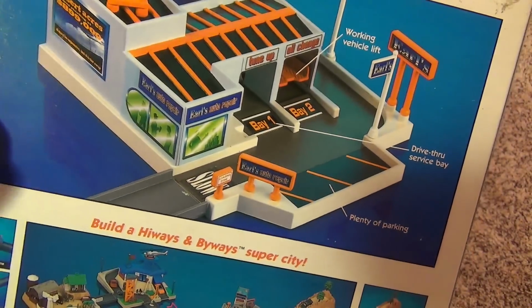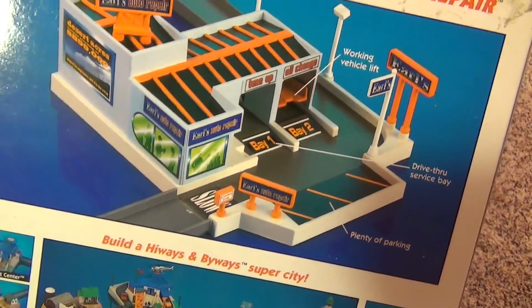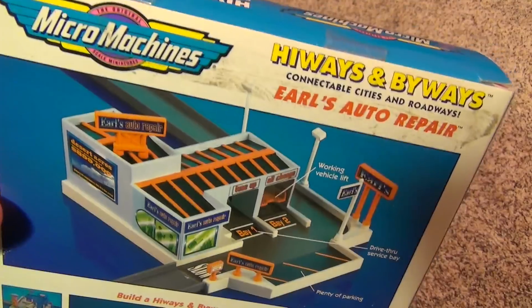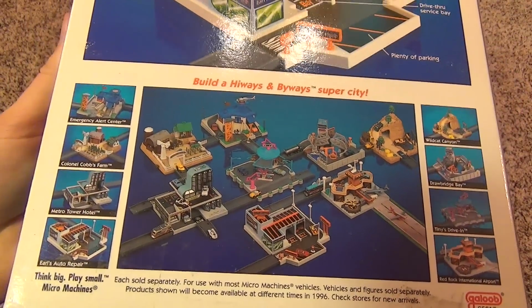plenty of parking spaces, a drive-through service bay, and there's the vehicle lift again. And it looks like it comes with some pieces of track as well. Very cool vintage playset. And you can also connect it with the other Hiways and Byways.